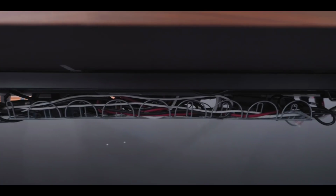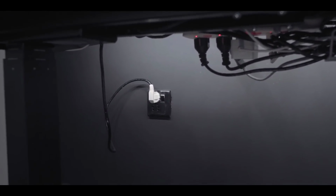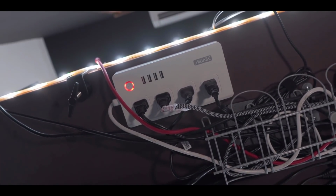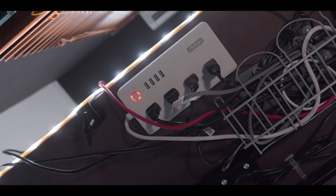And while doing this, my goal was to have only one cable coming out of the desk and plugged into the wall. So here I have two power extension boards, of which one is Wi-Fi enabled, so I can use my phone to control the power to my computer, monitor, desk lamp, and this smart desk.